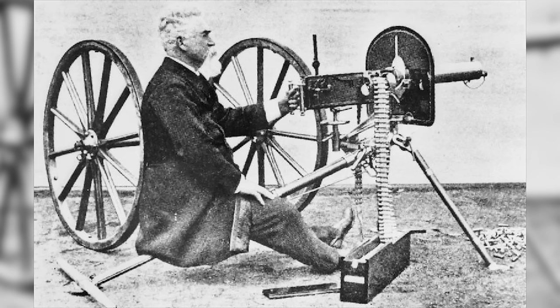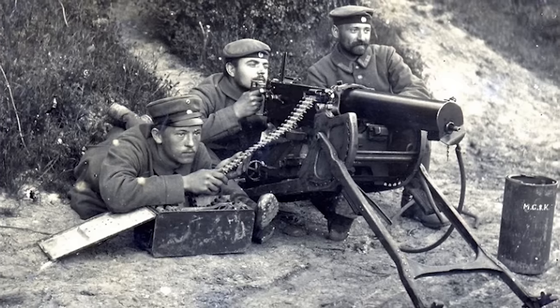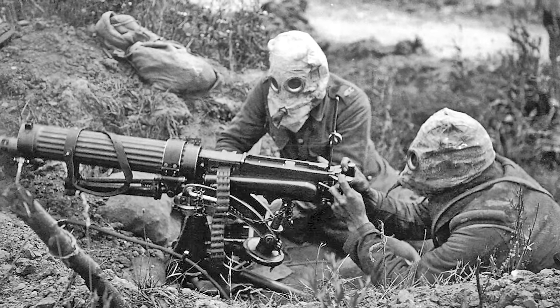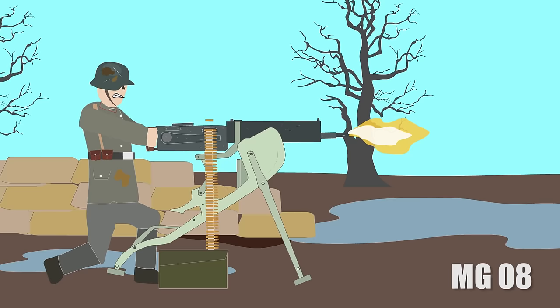Machine guns of World War I were modeled on Hiram Maxim's 1884 design, with a sustained fire of 450 to 600 rounds per minute. Waves of troops could be cut down. Put simply, the machine gun could have the same worth as 80 rifles.